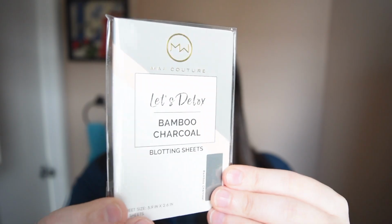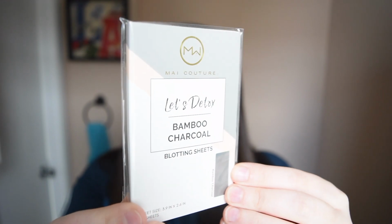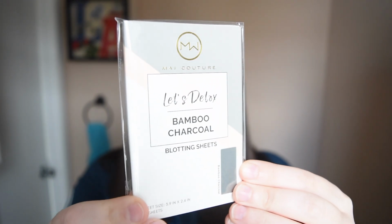But other than that, let's talk about these 4 products, shall we? So I think the first product that I want to try out for you guys today is the Maya Contour Let's Detox Bamboo Charcoal Blotting Sheets. I'm really intrigued to try these out, and I did take a shower today, so I'm not going to be as oily quite yet, but my skin gets fairly oily, so we'll see how oily I am already.